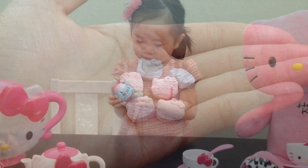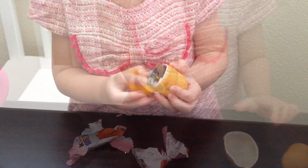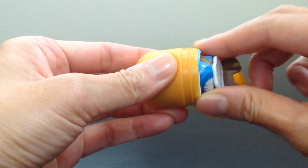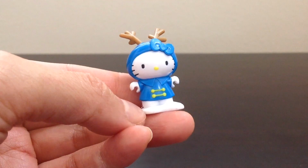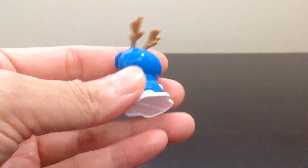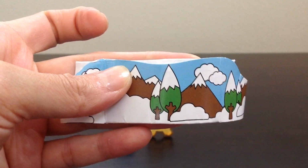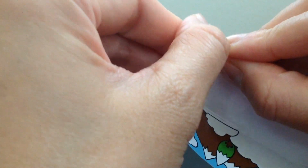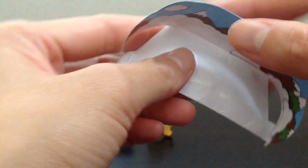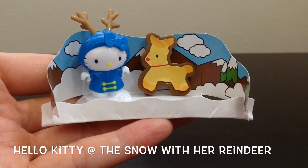Let us know if you think these are cute. There are 8 Hello Kitty figures to collect. We have this one here with a reindeer. We have Hello Kitty at the snow with a reindeer.